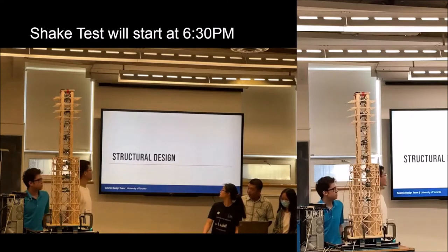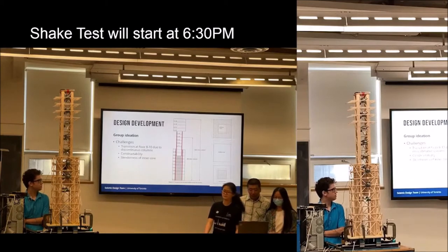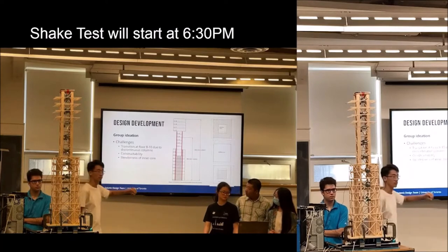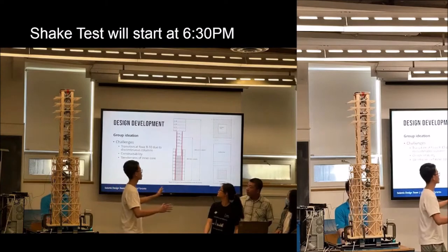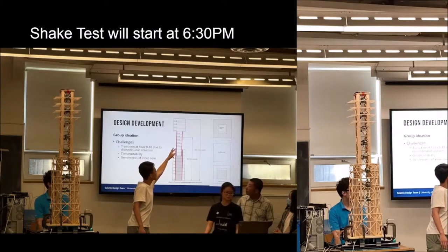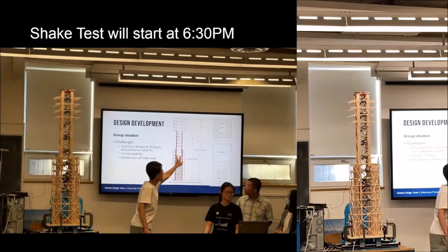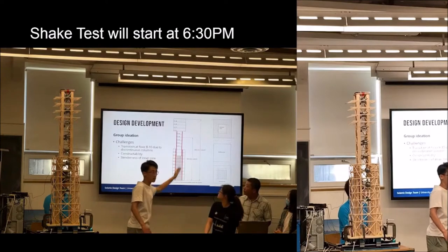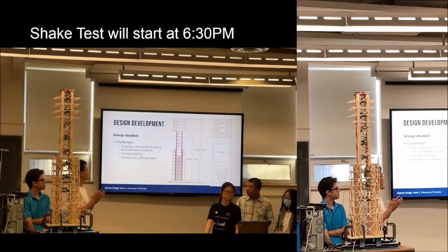Our structural design this year. This year we encountered three major challenges in our group ideation process. First, we have a transition from the 8-foot to the 10-foot due to discontinuous columns. This year's SLC has really given us a huge challenge. As you can see in this figure on the right, the columns from the top floor to the middle floor are in the middle section, but from the bottom to the middle floor, they are on the outside. To deal with this discontinuity, we had to put a lot of thought and effort into it.